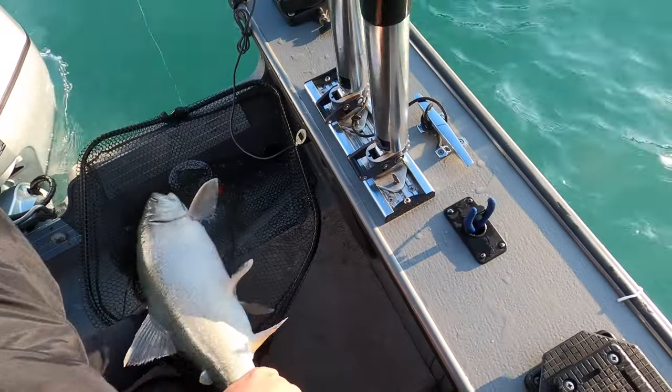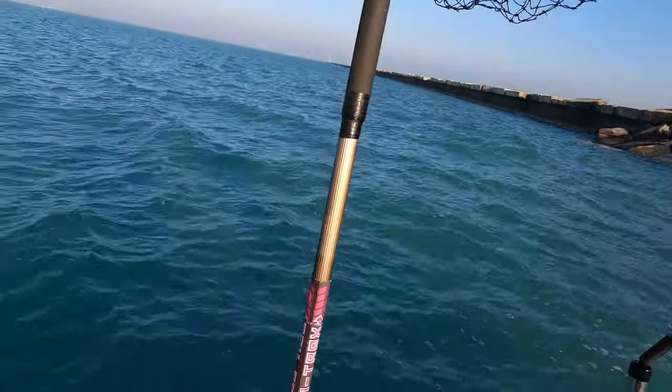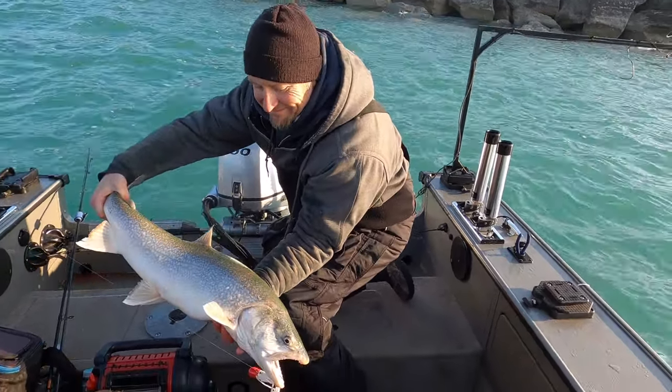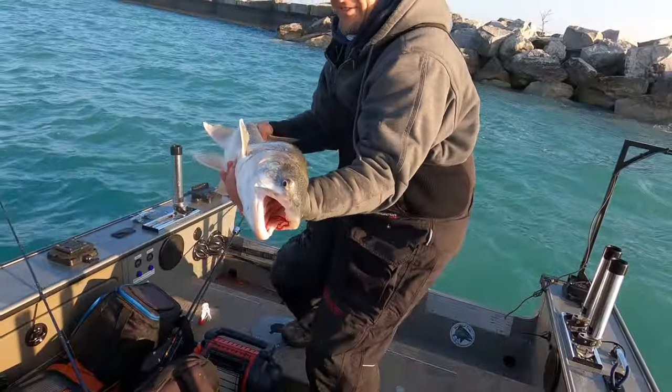That's a nice little pusher here. Kodiak Custom Tubes. Cody, I'm custom jig. Get the release, guys.